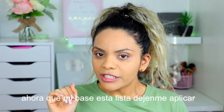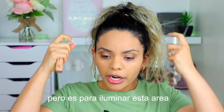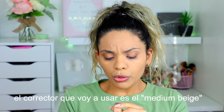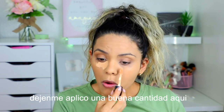So now that my foundation is done, let me apply a highlighter. No, well, it's not a highlighter. It's a concealer, but it's to highlight this area and give me a Kardashian look. The concealer that I'm going to use is the medium beige from e.l.f. Cosmetics. Really good brand. I really like it. Let me apply a good amount here.